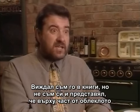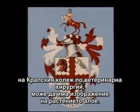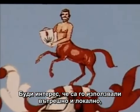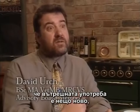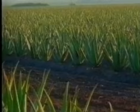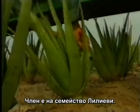I'd seen it in the textbooks before, but I didn't realise it was actually on the coat of arms of the Royal College of Veterinary Surgeons, actually a picture of the Aloe barbadensis Miller plant. And what was very interesting was that they actually used it internally and topically, because really these days, the actual internal use, everybody seems to think it's a new thing, when in fact it's been going for hundreds of years, using it internally. It looks like a cactus, but it's actually a succulent. It's a member of the lily family.